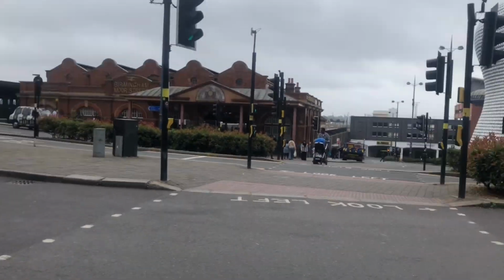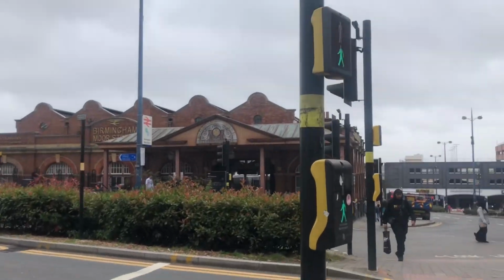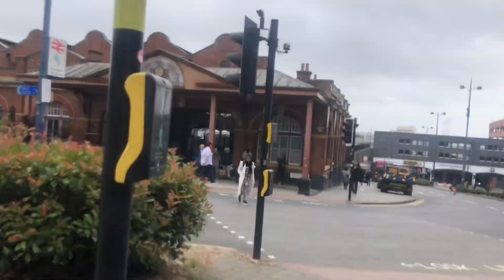We'll be starting at Birmingham Moor Street, riding aboard one of Chiltern Railways' local sets. Birmingham Moor Street was opened in 1909 and is a Grade 2 listed building, which is pretty good. Time to get into the history of the local set.